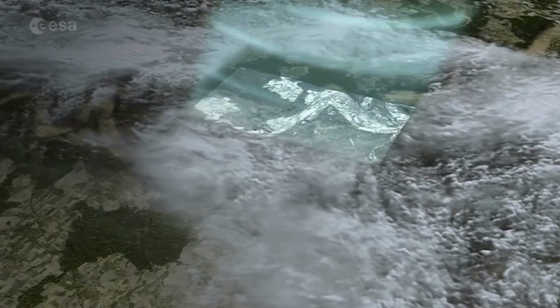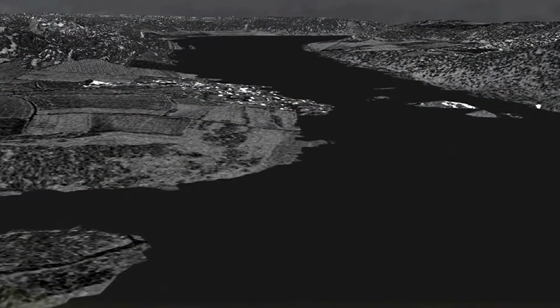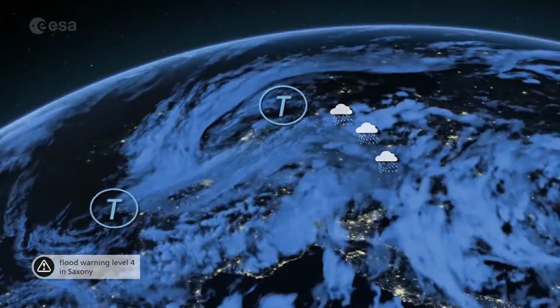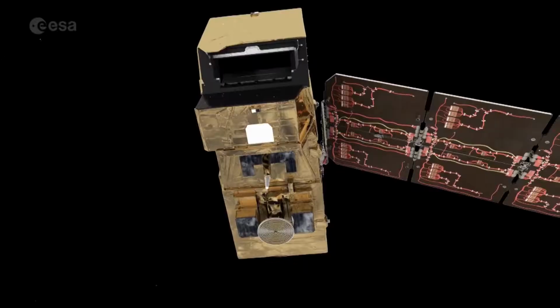Sentinel-1's highly developed radar instruments see through clouds and rain during day and night. Applications from Sentinel-1 include identifying minute changes in volcanic activity or potential flooding. So what you can see here on the screen is the first ever Sentinel-1 derived flood map. It was actually used by the Department of Water Affairs of Namibia for the monthly flood reporting, and most importantly, this kind of data is used to plan mitigation measures.